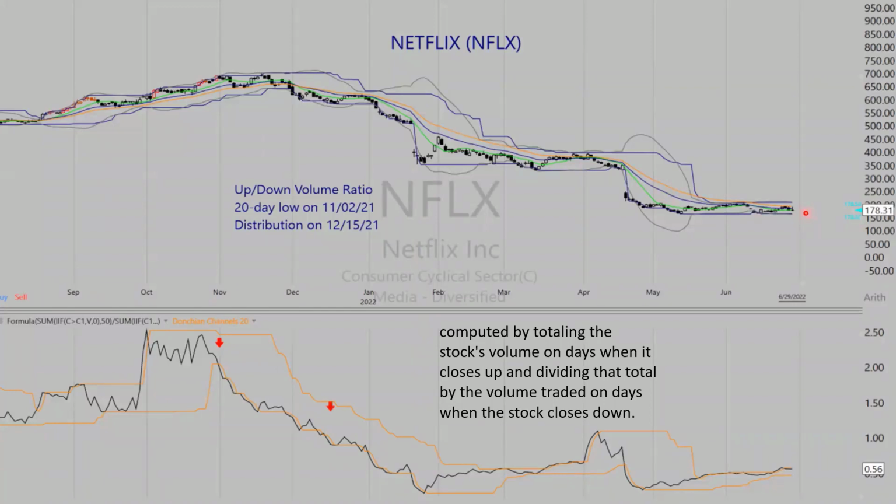And again, it points to the idea that selling these things frees you up for new market leadership when it emerges on the other side of this thing. And there's a good chance that Netflix is not going to be a market leader at that point.